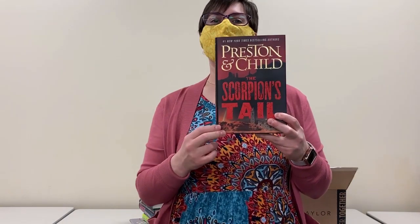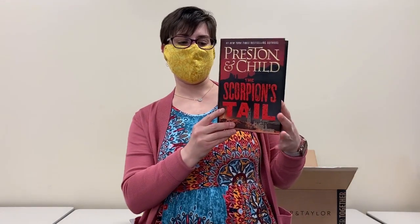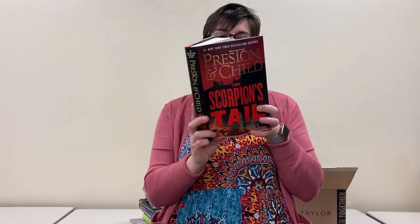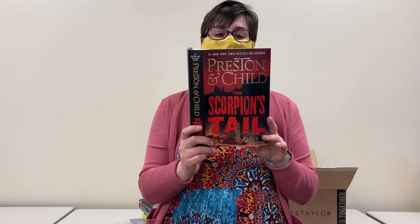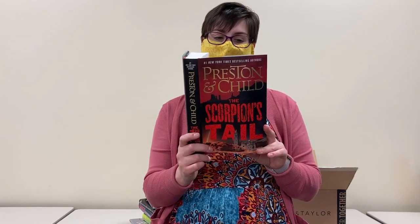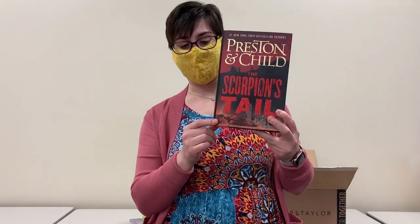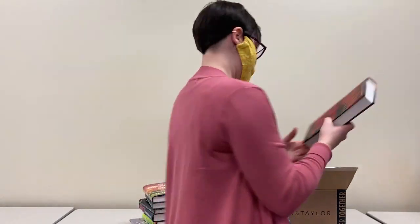Next up, we have another one that I know people will be super excited about. This is The Scorpion's Tale. This is our latest Preston and Child collaboration. And in this book, the discovery of a mummified corpse in a legendary ghost town sets off a treasure hunt that will expose a shocking secret that reshapes history itself. So if you are a fan of this duo collaborating, you will definitely want to put your name on hold for The Scorpion's Tale.